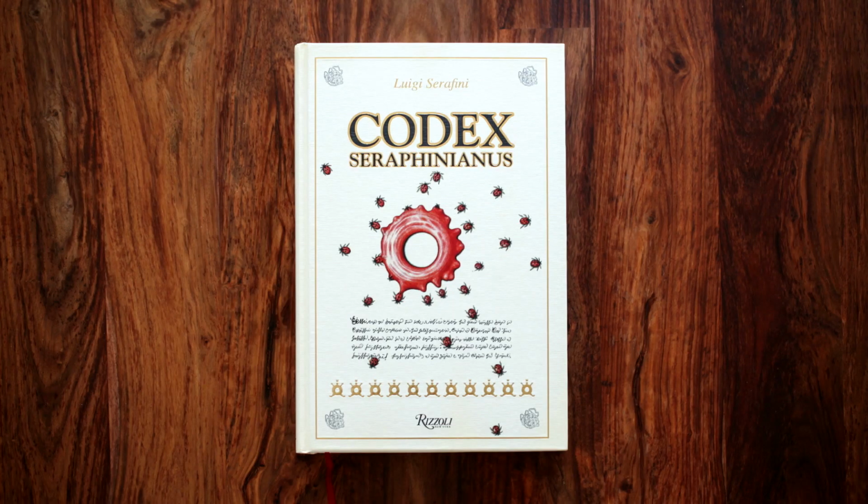Second thing I love. This is my copy of the Codex Serafinianus. It's this huge book. It weighs like 10 pounds. Depending on the edition, this is actually really rare. I was just looking this up and some editions cost like $7,000 on eBay. Mine does not cost that much. It's this illustrated encyclopedia of a collection of topics from biology to art to mathematics to history.